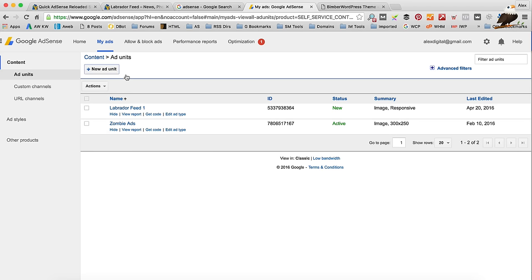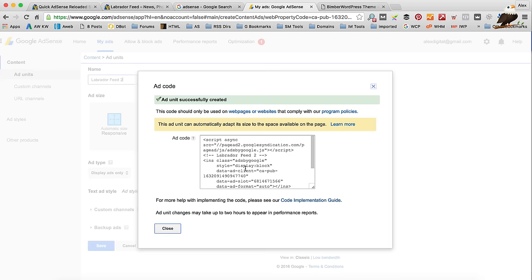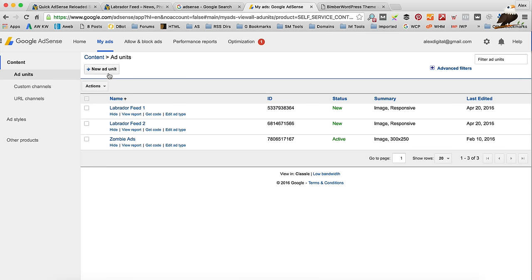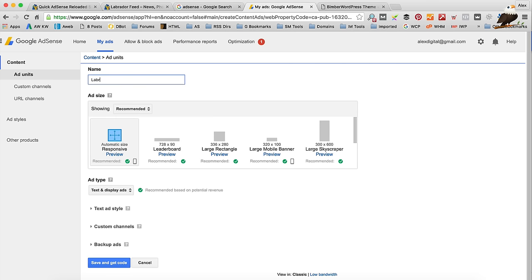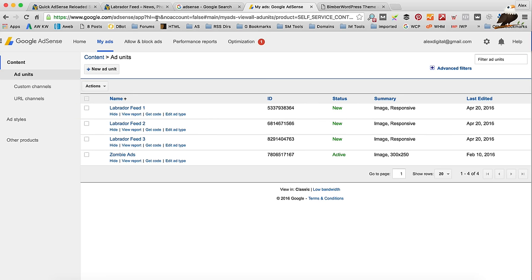Let's create a new ad unit, Labrador feed two. Again, display ad, get the code. And I think you get the idea. Let me do one more. Now you do have to wait a little while for these ads to start working. I think Google have to approve them or whatever. So if they don't show up straight away, don't panic.